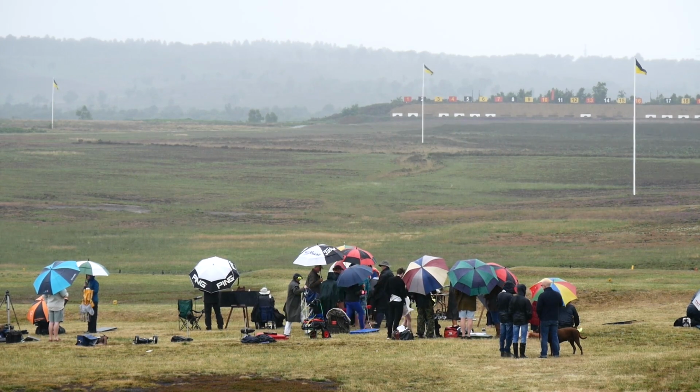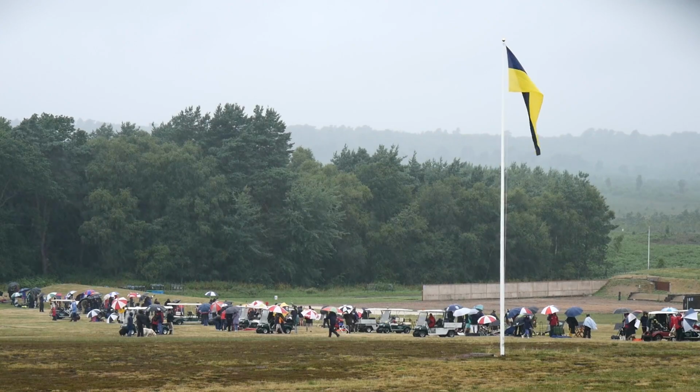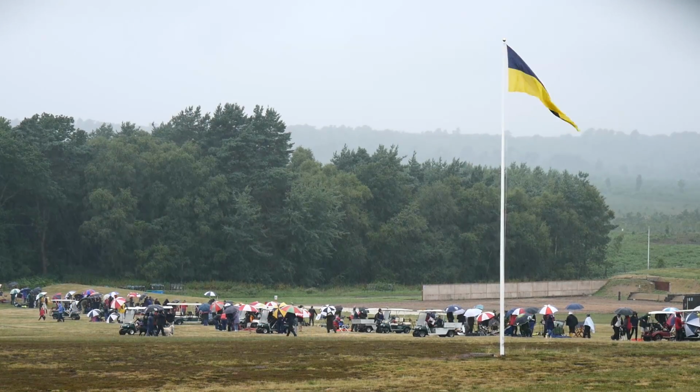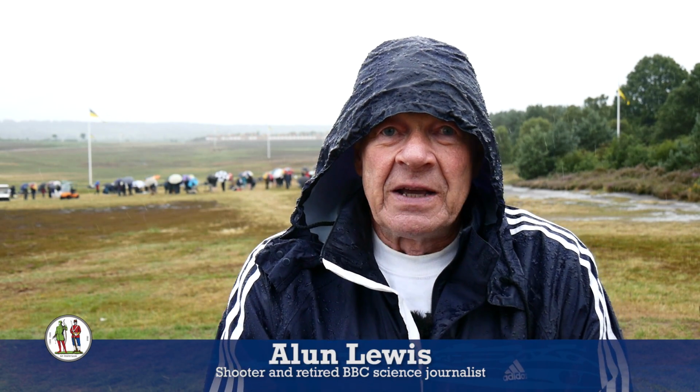Two components to the weather that really matter. One is the rain. Now, it doesn't affect the bullets. I've heard people say that raindrops would hit the bullets and make them drop. They don't. Actually, the bullets travel faster in the rain.